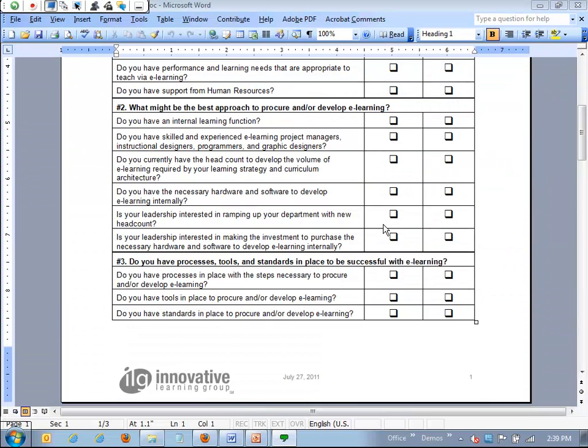So let's toggle back here to our e-learning organizational assessment. We're still on the hard copy if you have it. We're still on page 1 at the very bottom. And these are simply reminders of what we just talked about. You want to systematically think through your learning and performance function and ask yourself, do you have the right processes with steps in place? Do you have the right tools in place? Do you have the right standards in place? And really decide. You may have a good start on those, but just need to fill in the gaps or the holes. Any questions on this last topic around processes and tools and standards, or any of the topics we've covered so far today?